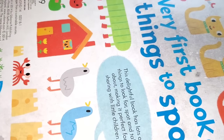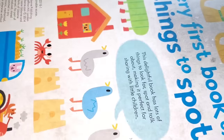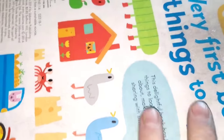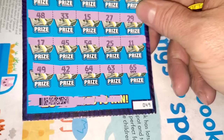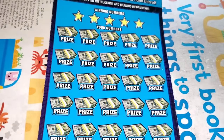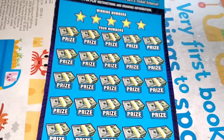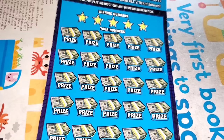All right, we just need 550. We got this. That's the easy part, obviously. All right, cash blitz. 49 and 50. Last ticket in is the pack. So let's hope we get it.